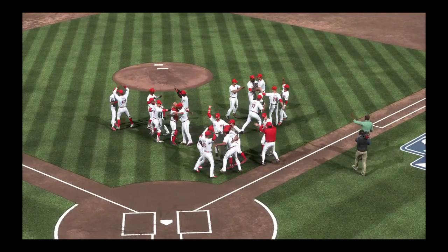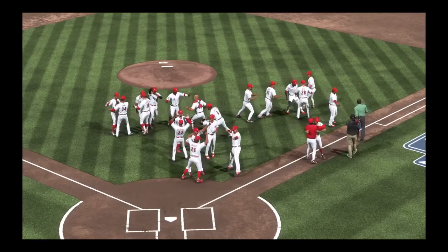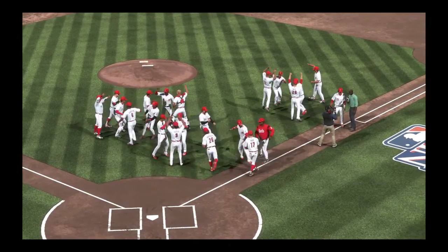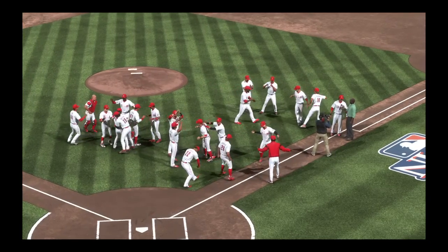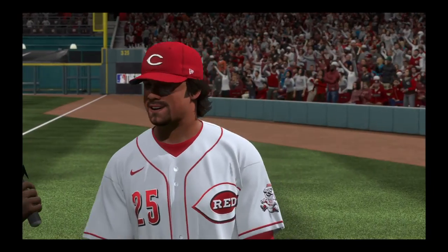My advice to them is to enjoy this moment, celebrate with teammates, and then realize that none of it will matter if they don't get back to work in the NLCS. They've wet their beaks with this postseason success. Now they want some more.